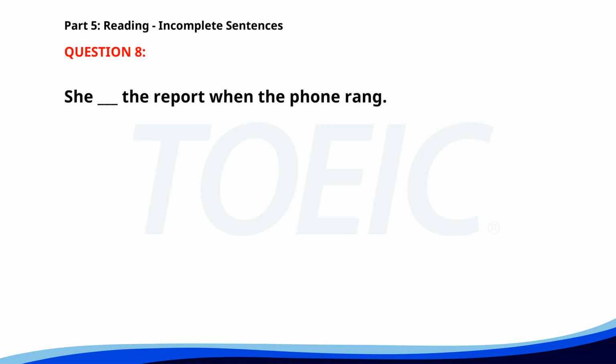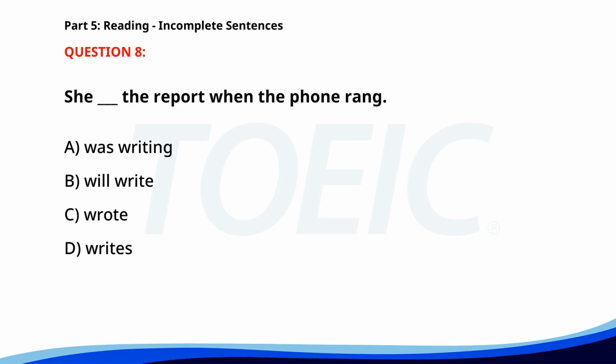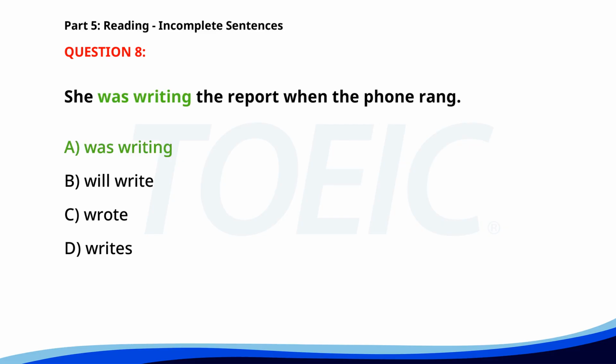Number 8. She the report when the phone rang. A. Was writing. B. Will write. C. Wrote. D. Writes. The correct answer is A. Was writing.